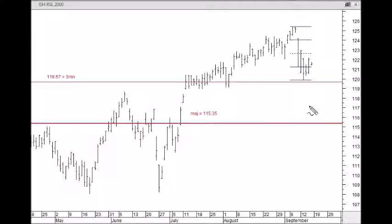Personally I'm not interested in new longs unless we see price back above this halfway point here, and as you know, I'm monitoring that, which could be a movable level if we see a new low. I'm measuring and monitoring that level day to day in the pre-open.